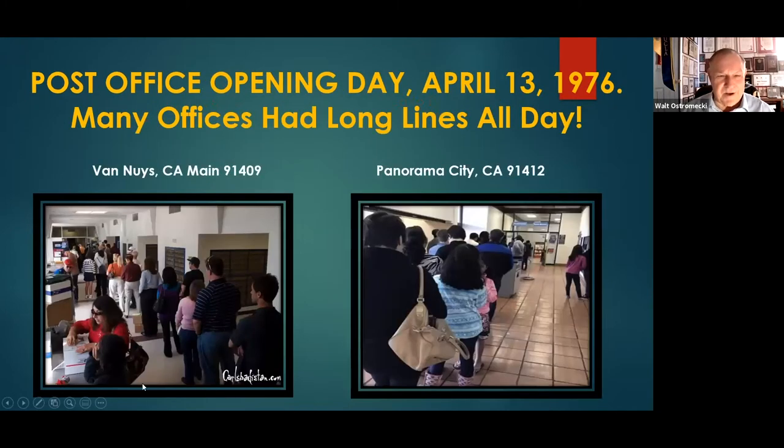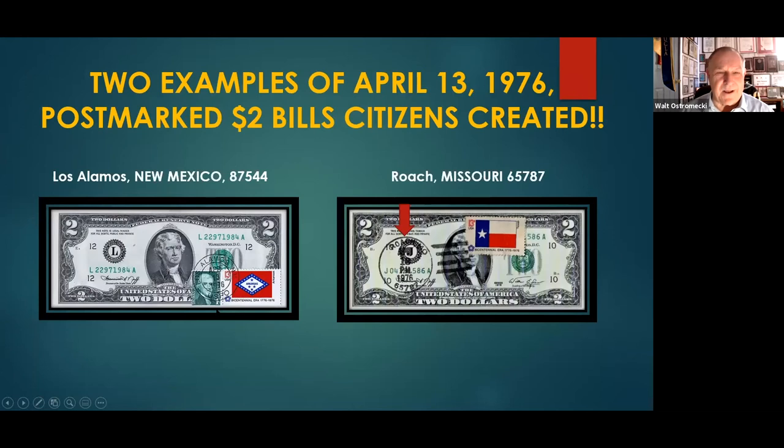And again, here's the post office. This is my main office on the left at Van Nuys. And that went all the way out, through the back door, around the street, and halfway up another block. The smaller post office that's closer by is in Panorama City. The line did the same thing. There probably were 50 to 80 people throughout the day, most likely at all times, waiting for a postmark cancellation.